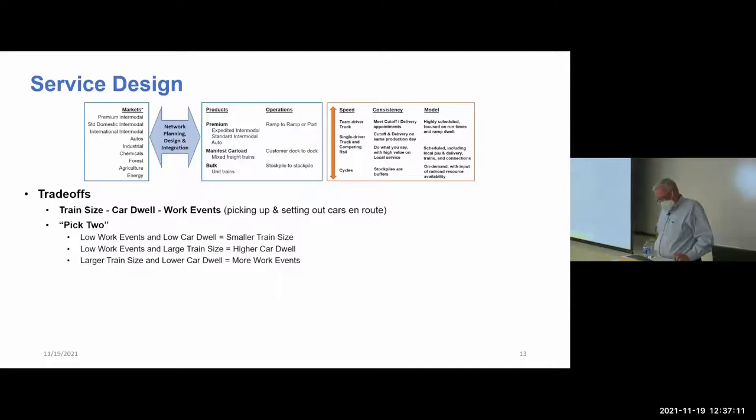One of the most fundamental trade-offs in the operation and in designing it is train size versus car dwell versus work events. Let's spend some time. We want to wrap our minds around that. Work events are picking up and setting out cars with trains en route. This is a hot topic right now and one that has shifted with the onslaught of precision scheduled railroading. I tell people, pick two.